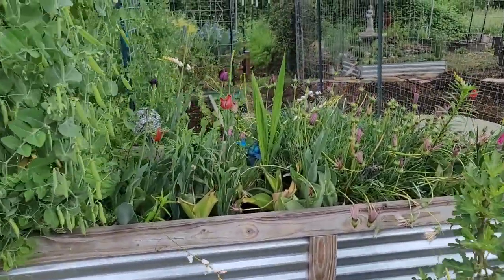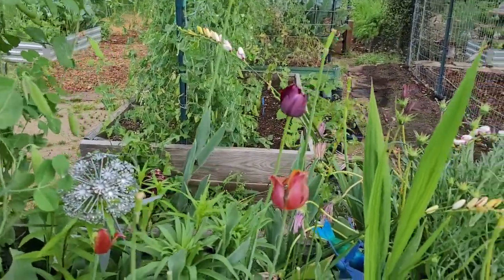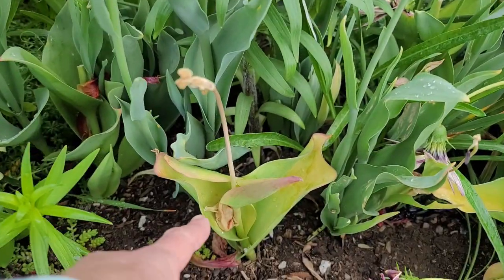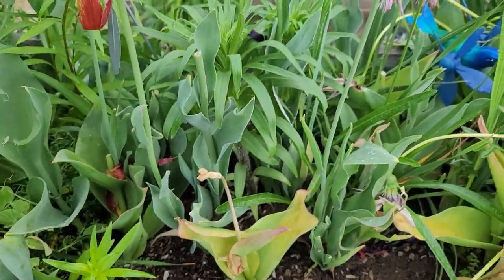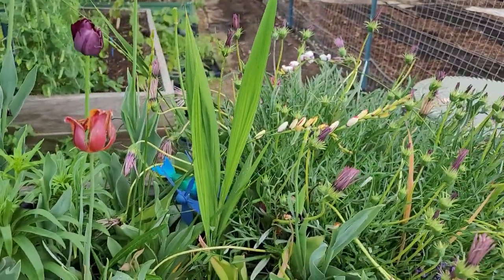And then the tulips are pretty spent. I've got to come out. I deadheaded them a little bit ago. You deadhead them again, and then they're kind of dying back like this. It's just what they're doing. They fed their roots and they'll come back again next spring and it'll be beautiful again. But for now, that's what it is.